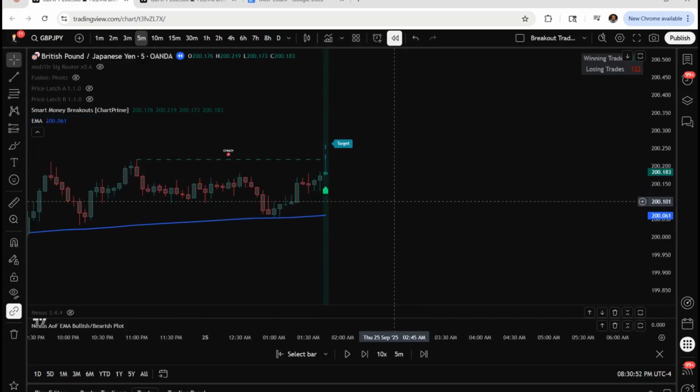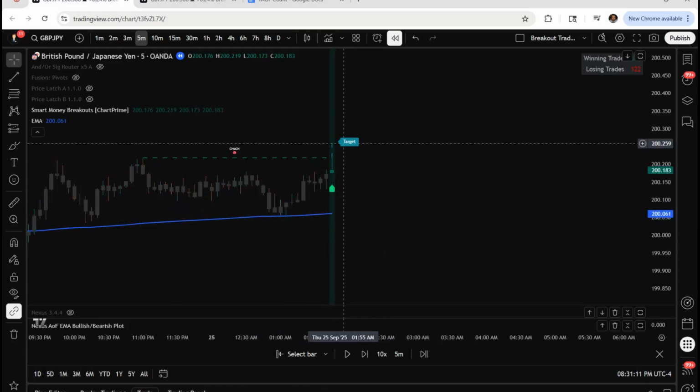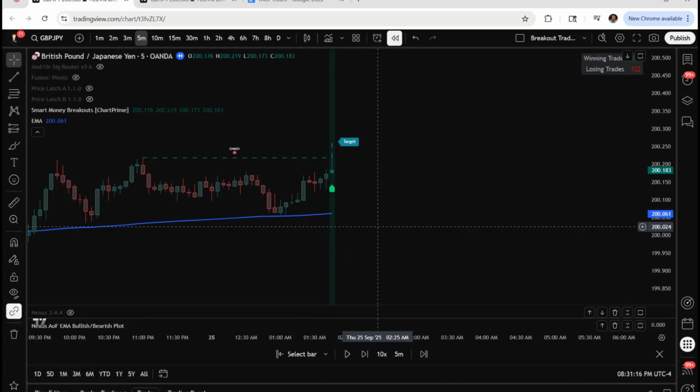What we're looking for in a long trade setup is when we get a green tag like this here from the smart money breakout indicator. That is a long signal tag there. We are looking for price to be above the 200 period moving average when we get that green tag. And in this particular case, it sets our profit target for us already at a 1-to-1 roughly. You can see it right here. Let's go ahead and play this forward and see if we get to our target.